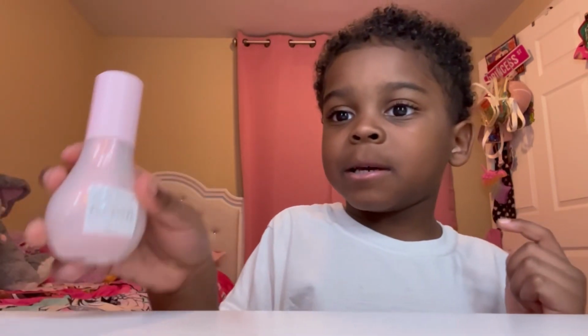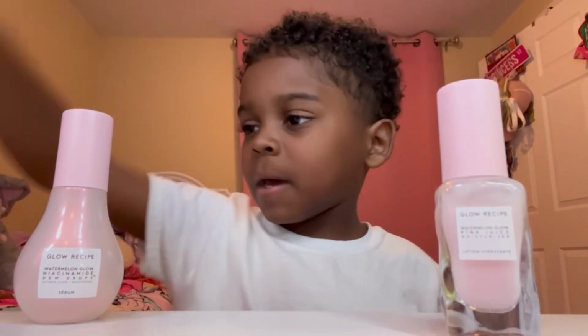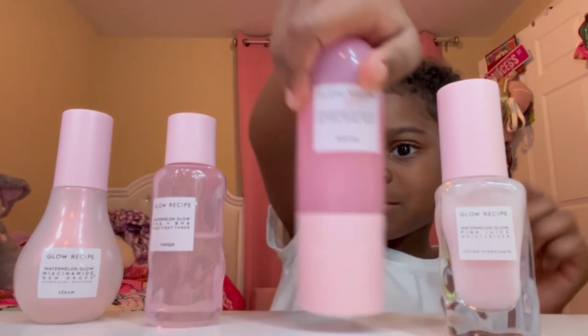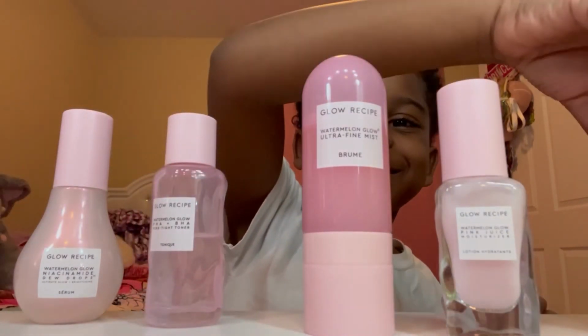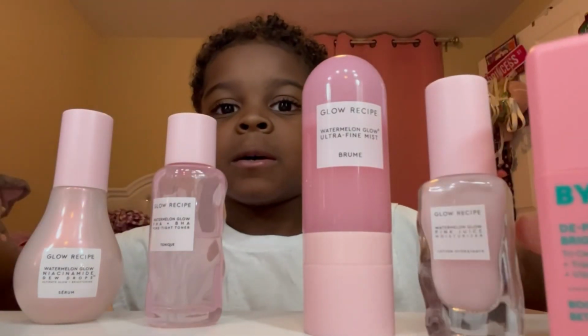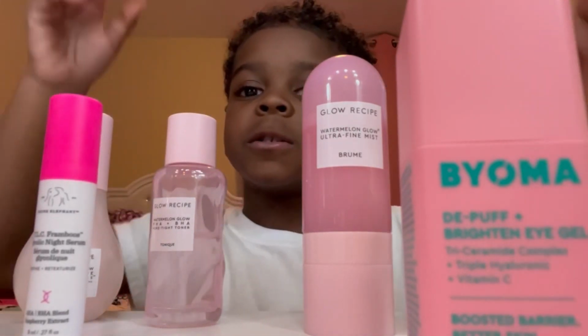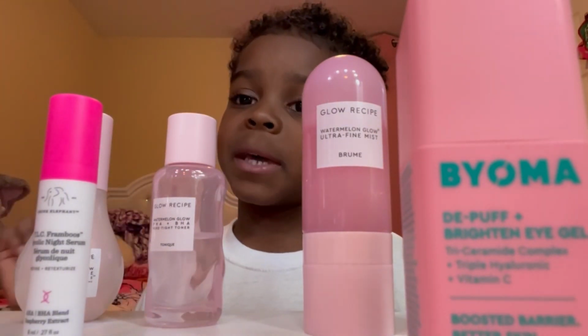And Adrian got this and this and this and this and this and this. So I'm gonna pick eeny, meeny, miny, moe so Adrian can pick it. OMG, how can I forget?